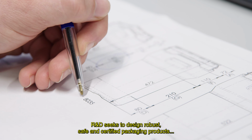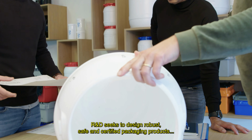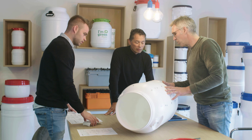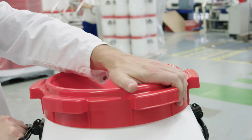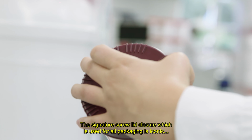R&D seeks to design robust, safe, and certified packaging products that can be reused multiple times and then recycled in a responsible way. The signature screw lid closure, which is used for all packaging, is iconic and user-friendly and contributes to brand value and customer satisfaction.